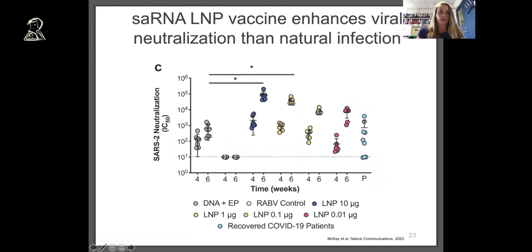So we then went on to further characterize the functionality of these antibodies. So we looked at viral neutralization. This was actually done with a pseudotyped virus, but we've since done it with the wild type virus as well. So on the y-axis again is the IC50. We again compared it to electroporated DNA as well as the rabies control. Our four different doses of saRNA formulated in lipid nanoparticles, so 10, 1, 0.1, and 0.01, and again compared it to the neutralization capacity of recovered COVID-19 patients.